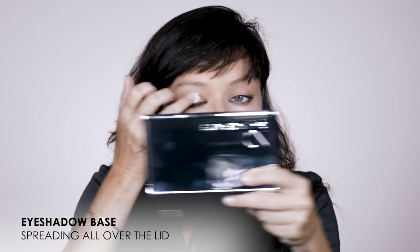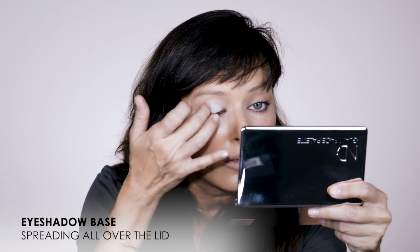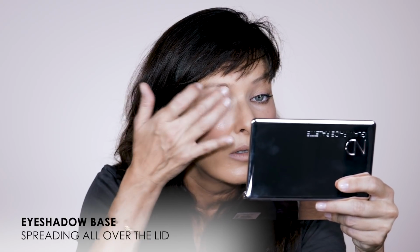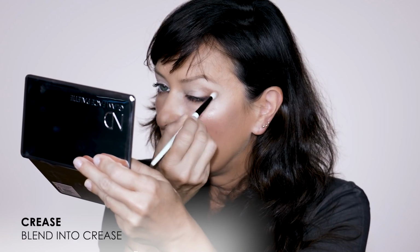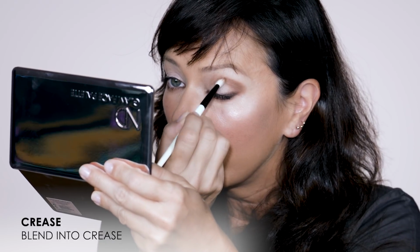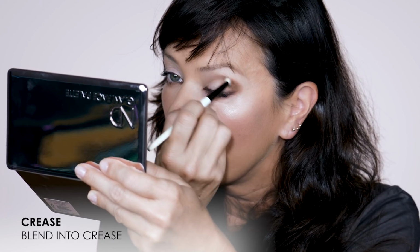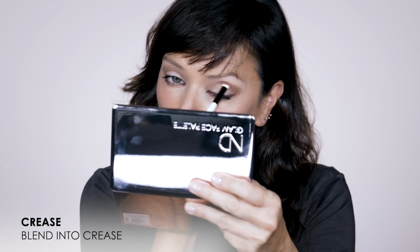So when I'm coming back from work and I have to quickly switch into this evening glam, I'm first of all using my eyeshadow base, spreading this all over my lid. I'm trying not to cover up the existing eyeshadows on my lids and dipping now a larger blending brush into the crease, connecting the outer corner from the morning that I've created upwards into the crease.